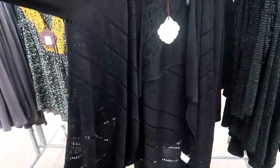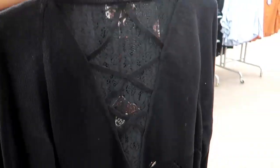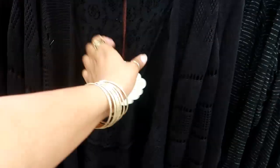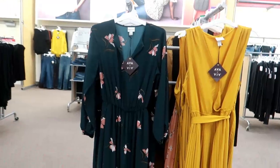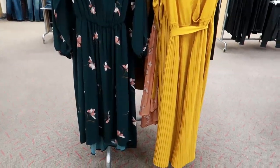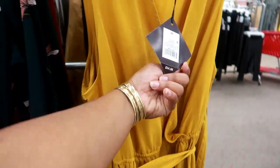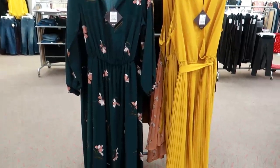Oh, this one has a lot going on. It's pretty. All the little details in the front. Let me see the back. Oh, look at that. It kind of has like that lace look up the back and the bottom. These are $29.99. And some more dresses right here. This one is really nice too. All the pleats at the bottom. This one is $34.99. That one, the green one, is $29.99.